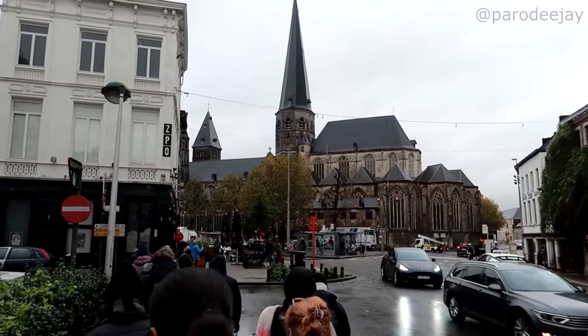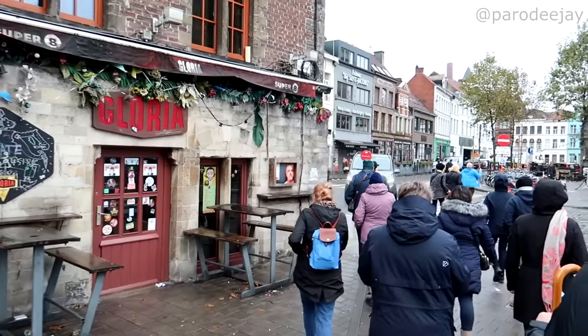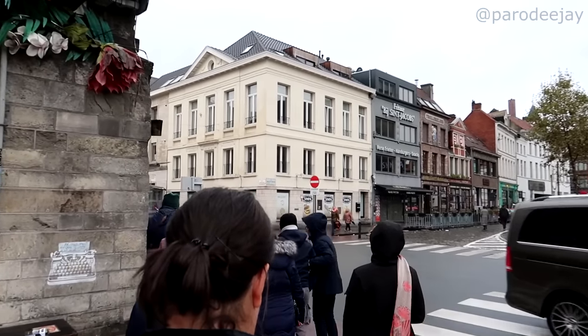Let the tour begin. The rain is giving us a break for now, which is fantastic. We've got about 45 minutes to walk around, and then we get to go see something pretty cool. Not that this isn't cool.